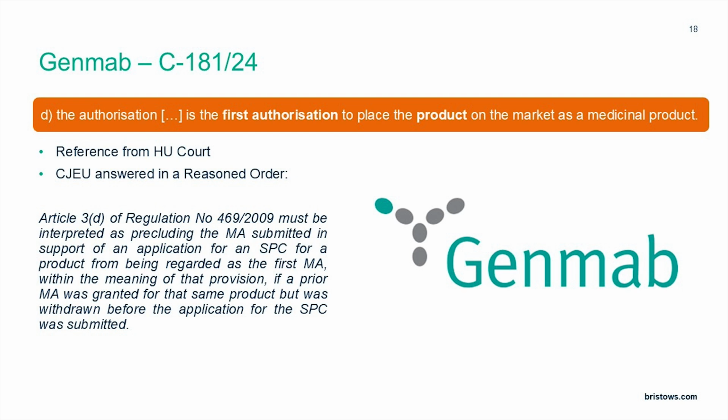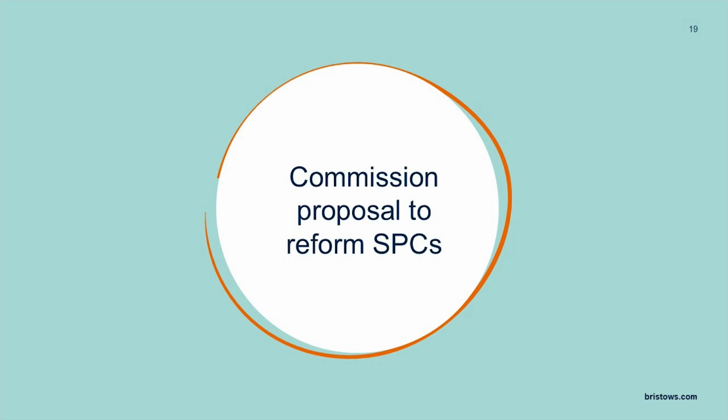Genmab also pointed to the English wording of Article 3D of the SPC regulation, which states "at the date of the application" is important. If considering this, then at the time Genmab applied for the SPC for the relapsing and remitting multiple sclerosis, only one valid marketing authorization was in place under Article 3B. The CJEU answered the question from the Hungarian court in a reasoned order, stating that it is of no consequence whether the old marketing authorization was still in existence or had been withdrawn. This is in line with the strict interpretation of Article 3D.